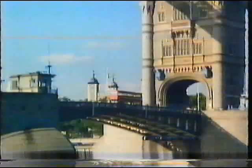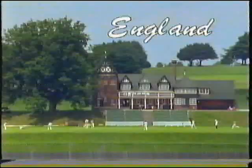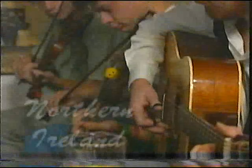Postcards of Britain, typical and familiar images of its four very different countries. We're going to take you on a journey. You'll see some familiar sights, but many not so familiar. You'll see some of Britain's buildings and its countryside.